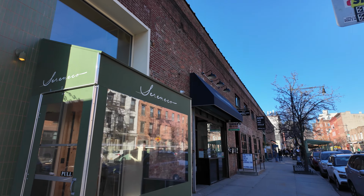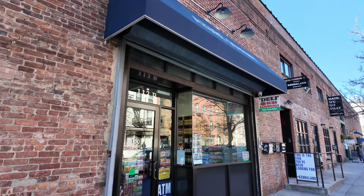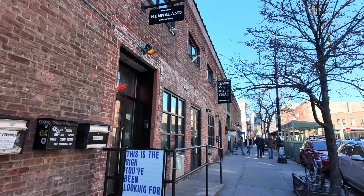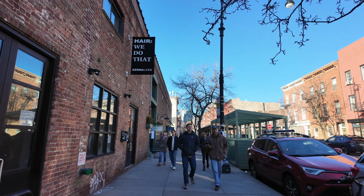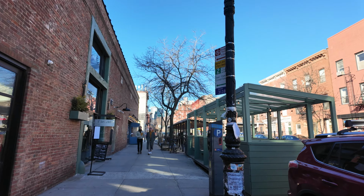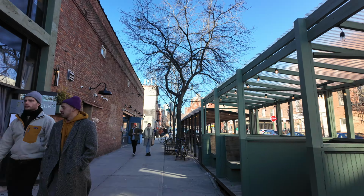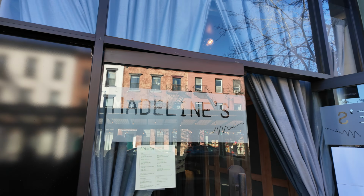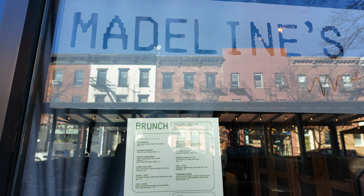So they have all restaurants here, and like I keep saying, never wait in line. There's many, many restaurants. We have another little restaurant here. Let's check out the menu here.